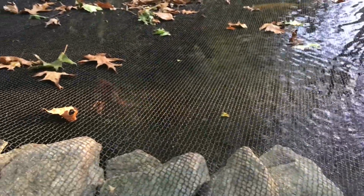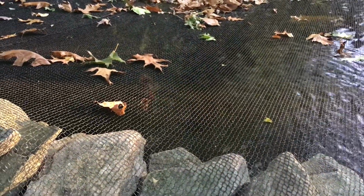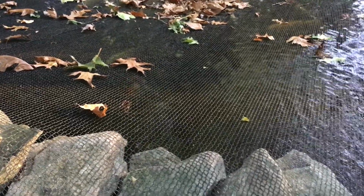So anyway, thanks guys, that's all for now. Just wanted to close the loop here on those three new baby koi I got earlier this season.